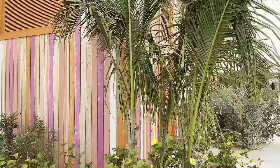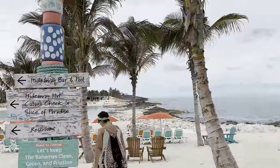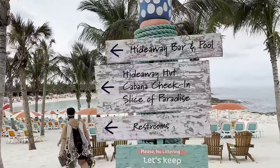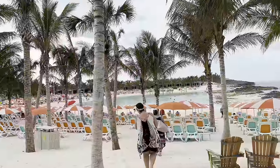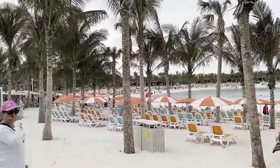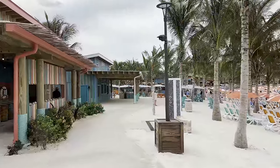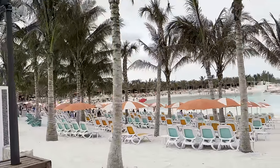All right, so right after you scan your card to get in, there is a bar. You can see there's signs here for the Hideaway Bar and Pool, Hideaway Hut, Cabana Check-In, Slice of Paradise, and restrooms. It looks more like a cove, a little inlet area. But we're gonna find some seats and check this place out. It looks nice so far.